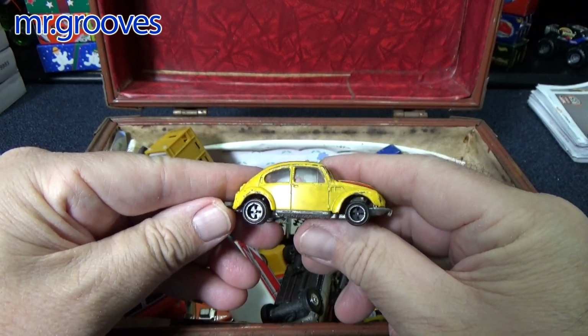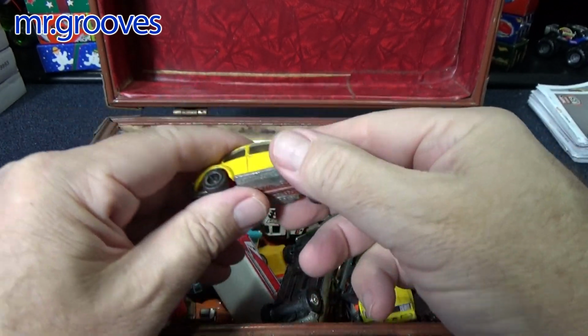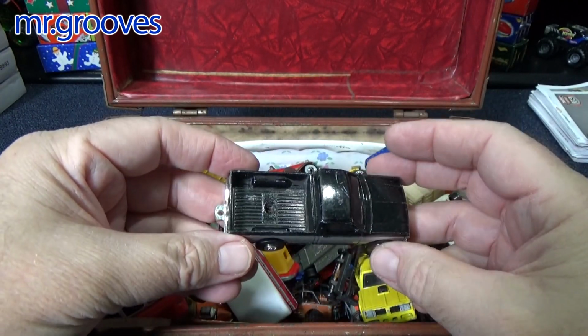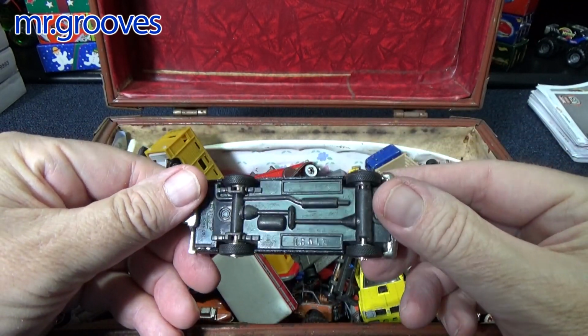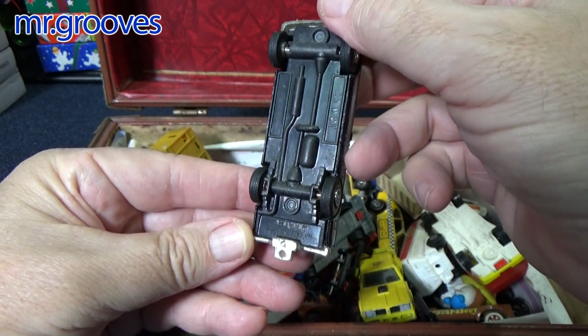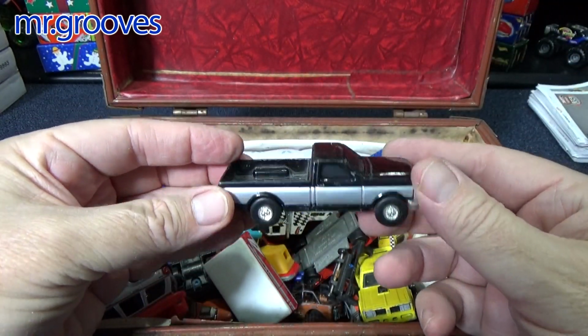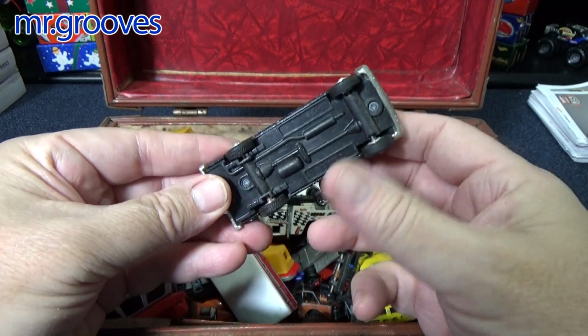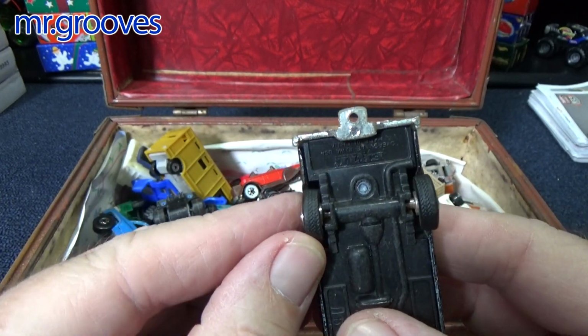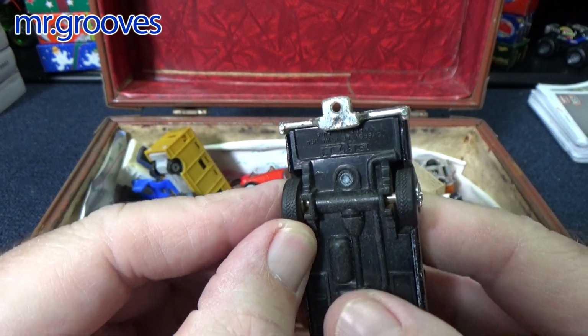Here is a Tomica. Pretty cool. Very played with. Matter of fact, kind of not clean either. This is a lot bigger. What is this? This is an Ertl. I don't know what kind of truck it is though. Does Ertl do pullbacks? Doesn't feel like a pullback. And I don't know if you can see in there. There's rust in the axle.